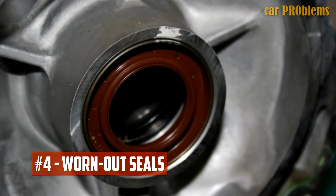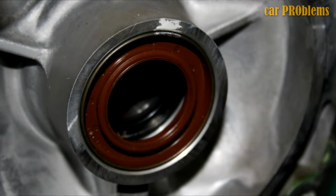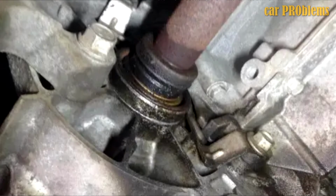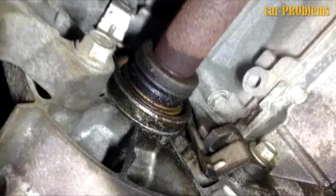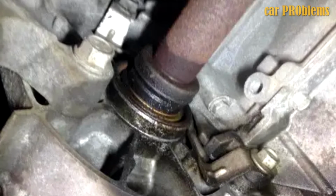Worn-out seals. Several seals in the automatic transmission are designed to keep the fluid where it belongs. However, the seals are susceptible to deterioration and cracking, particularly after prolonged heat exposure. At the input and output shafts, there are seals. Additionally, seals are frequently found around the shifter housing, tail housing, and input for the speedometer.